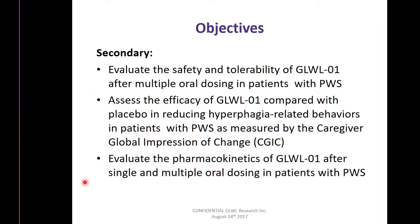The secondary objectives are to evaluate the safety and tolerability of our molecule after multiple oral dosing, and then to assess the efficacy compared with placebo using a different scale, the caregiver global impression of change, just to validate the primary objective tool as well, and then to evaluate the pharmacokinetics after single and multiple oral dosing.